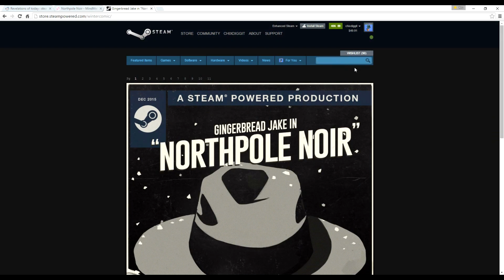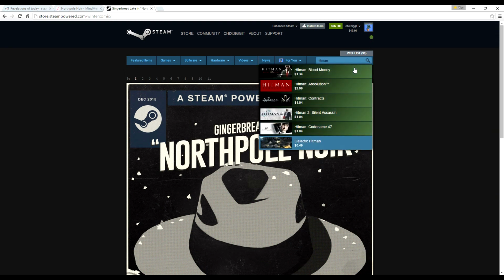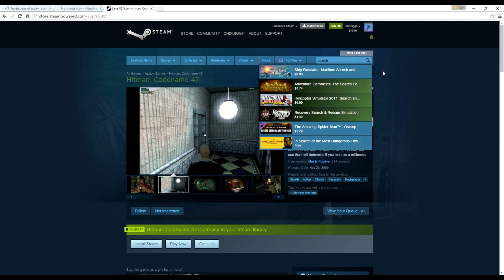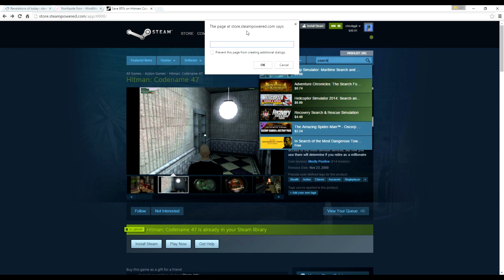So if we go to the store page for Hitman: Codename 47, and we put in search here to bring up our password prompt, and we put in those numbers from that barcode, it brings up a pop-up that says the page at store.steampowered.com says IC/4F21CA7. What could that possibly mean?